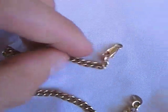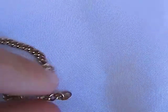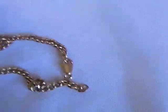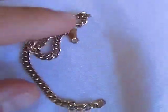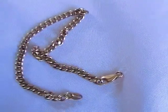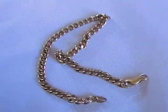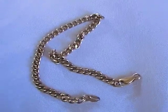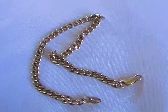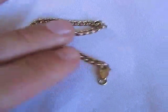And I also got this bracelet, which has the nice lobster claw clasp and the tag. I saw this and I figured, alright, it's probably gold on silver. I bought this for 50 cents at a garage sale. And upon looking at it with my loupe and my magnifying glass at 30 times, the best I can tell, this says 0.333, which is 8 karat gold. And I tested it.